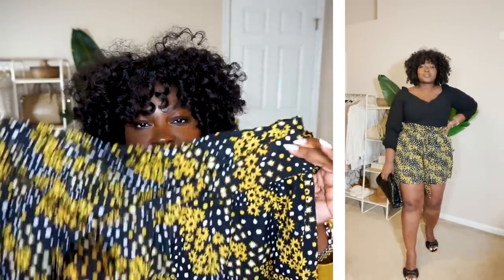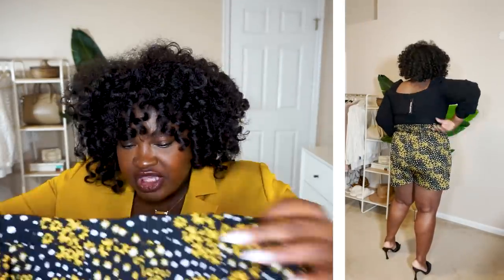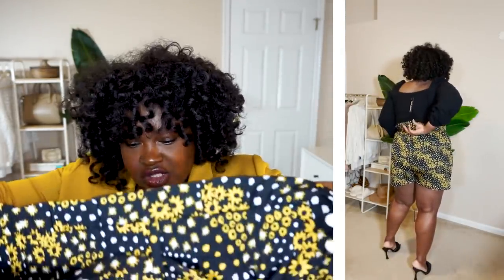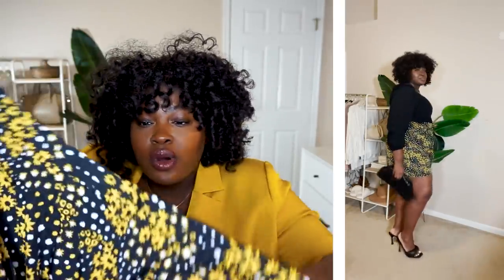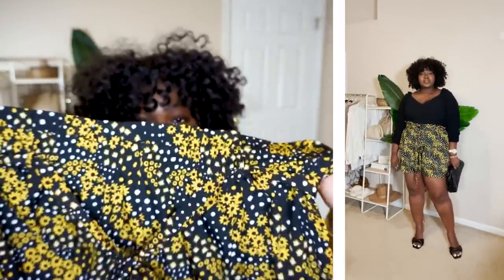I am a sucker for these paper bag waist shorts. We had a whole conversation about this in my Target haul. If you have not seen that, you can check that out. And I got this one in a size 20, I'm sure, and I think I would still stick with that same size as well. This is very, very lightweight, so it's perfect for vacation. It has an elasticated waist, so it's basically like a pull-on style with this wrap.